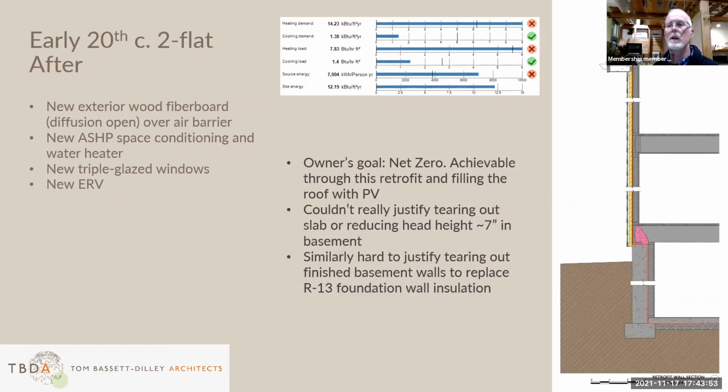So our solution here was, since the basement had been insulated with stud walls and insulation, we're leaving all that in place. We're air sealing the rims with spray foam, and then we're going to basically do the same thing on this house that we did in my house. Strip it down at the sheathing, air seal it from the outside with peel and stick diffusion open membrane, put the wood fiberboard insulation, also diffusion open, and then new siding on top of that.